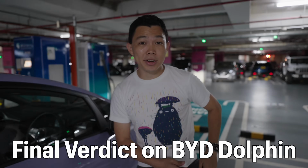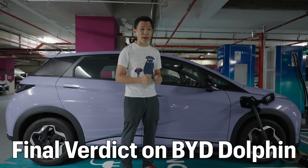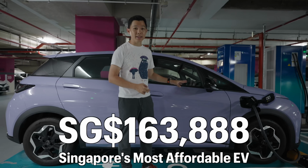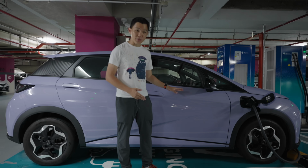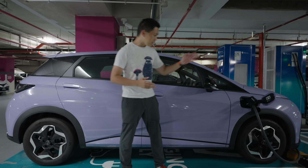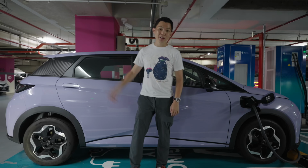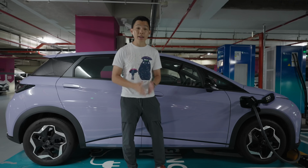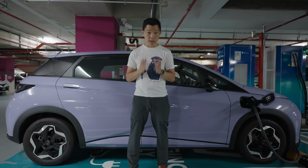Final verdict time. What do I think about this car? What I love about this car is that it's making EVs more affordable in Singapore despite rising car prices. At $163,888, there's not much to complain for this car. You get a lot. You get a quiet EV, good range, real world range of up to 380 kilometers. You've got decent charging speeds. You've got enough storage space. You've got good leg room. You've got good smart features, the BYD app. So I think this car is a great option if you're looking at a budget below 170,000 Singapore dollars.